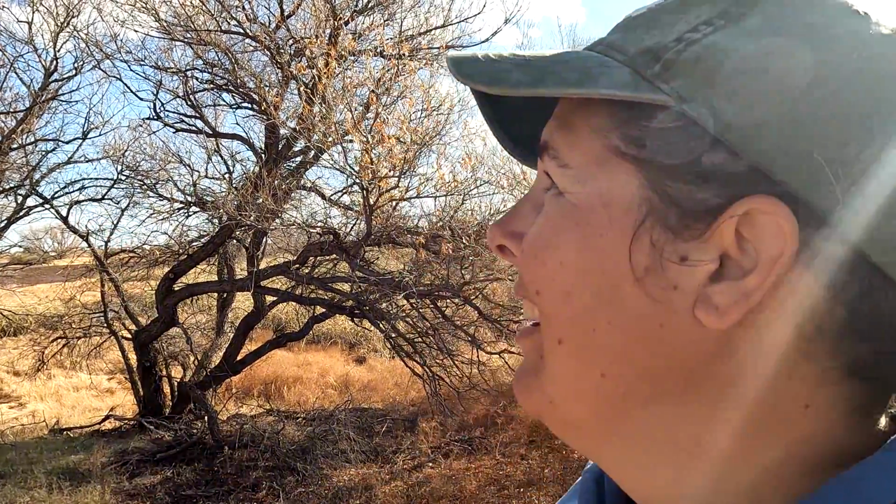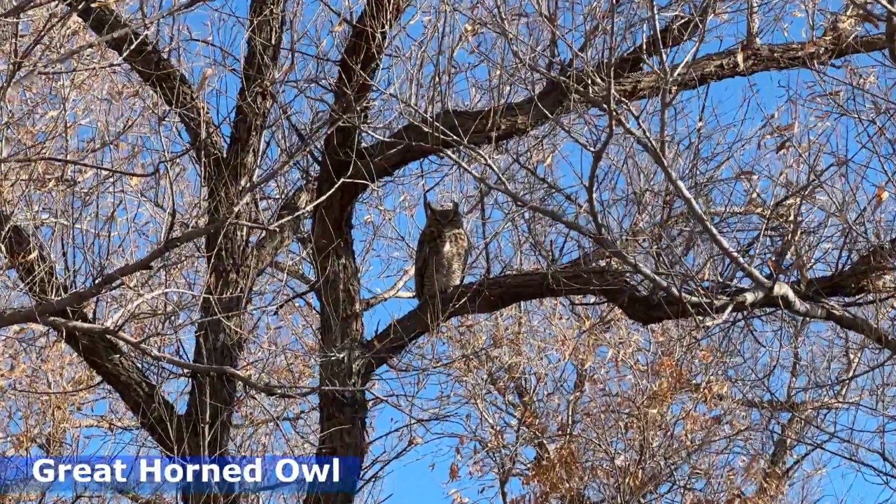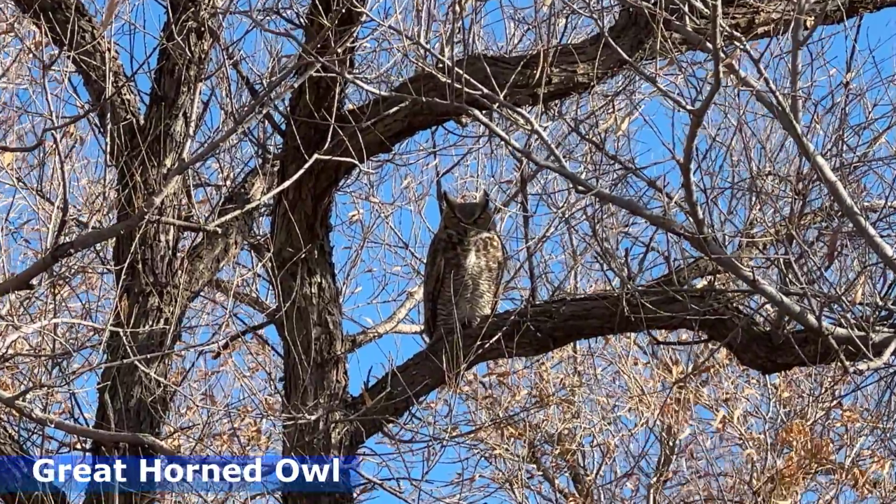One of my bucket list items is to get an owl in flight. It's very rare that you get this close to an owl. Okay, I need my big lens ASAP. What a treat.